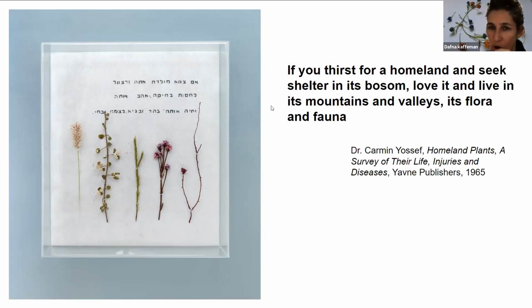If you search for Homeland, seek shelter in its bosom, love it and live it, in its mountains and valleys, its flora and fauna. And it is taken from a book titled Homeland Plants from 1965. And at this period, I started to work also with more longer text rather than quotes. And this was one of them. I found the text to be very, very naive, but very typical to that time in Israel.